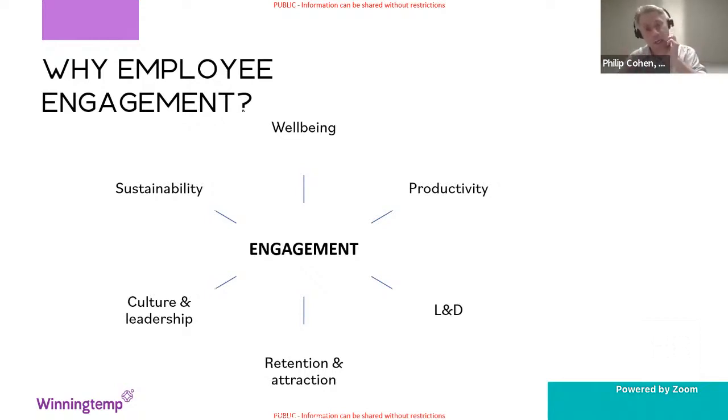Next down the line, again kind of linked, you can see where the link might be in terms of staff retention and attraction. The link between employee engagement and staff retention, I think, is very well researched, very well documented. The higher the level of engagement, the more likely your workers are to stay within the business. The less engaged they are, they're just going to feel detached from the business, and they're going to be more likely to be plucked away by a competitor or just fall away from the workforce altogether.